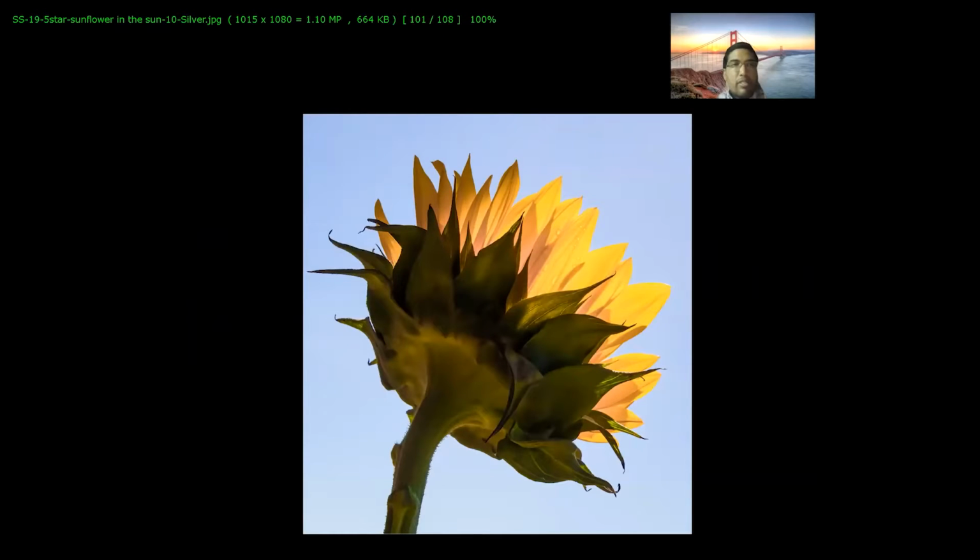5-star, sunflower in the sun, silver. Yeah, this image of the sunflower, clearly you can see that the light is definitely coming from the top, and it's shining inside the sunflower. The image was taken from behind, so unfortunately, when you take an image of a flower from behind, it becomes a little bit like in animals, like a bum shot. But in this case, I think it worked quite well because the flowers are lit up quite nicely.